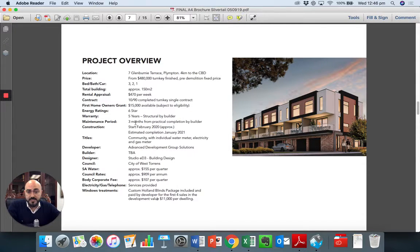Now we will run through these details in greater detail once we go through the forecast. But just as a high level overview, $470 rent per week. They are 10/90 contracts, which means you only put a 10% deposit up front and then 90% balance on completion. They are eligible for the first homeowners grant because they're brand new properties. They're 6-star energy efficient. You get a 5-year structural warranty, 3-month practical completion or maintenance warranty. And these are estimated to be completed by January 2021 at the latest.